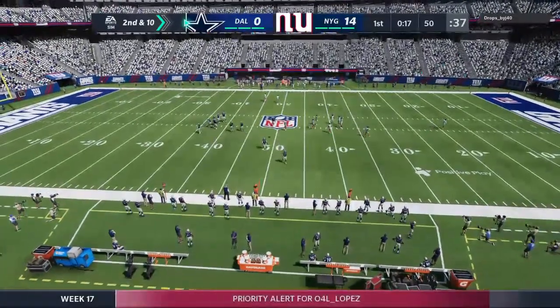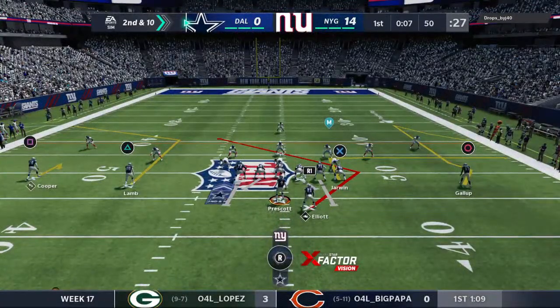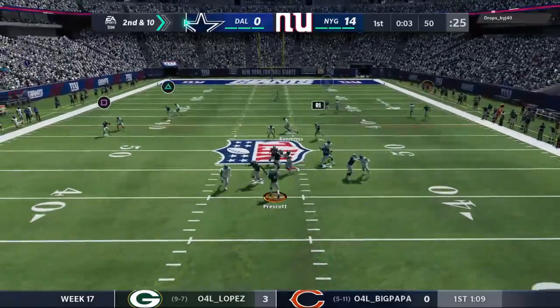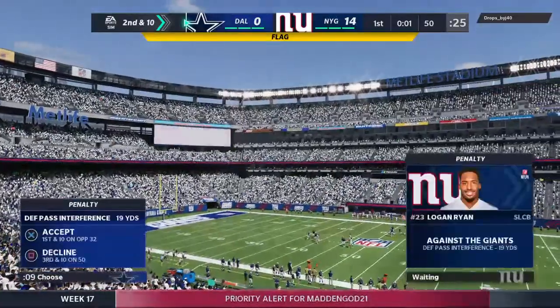Maybe establish the run. I think they're trying to do that. Now, I'm with you on that one, and what I like about the message is that there's no panic from the head coach. He's already told his offensive coordinator, let's run the football, let's get things settled down a little bit and find our way back into this game.